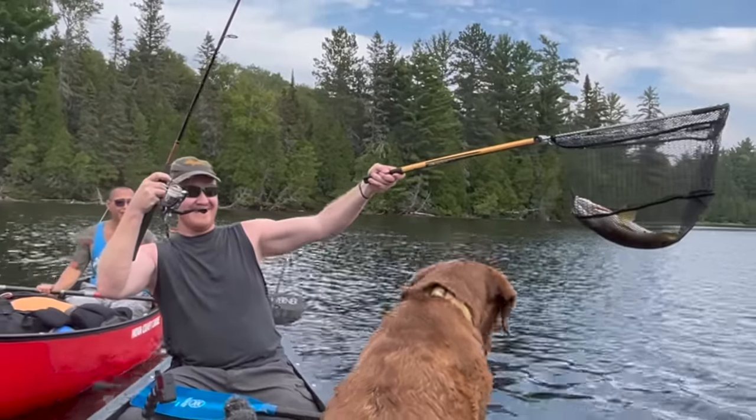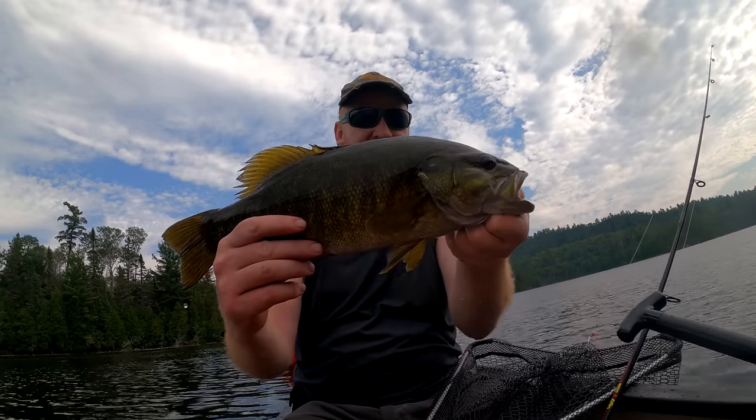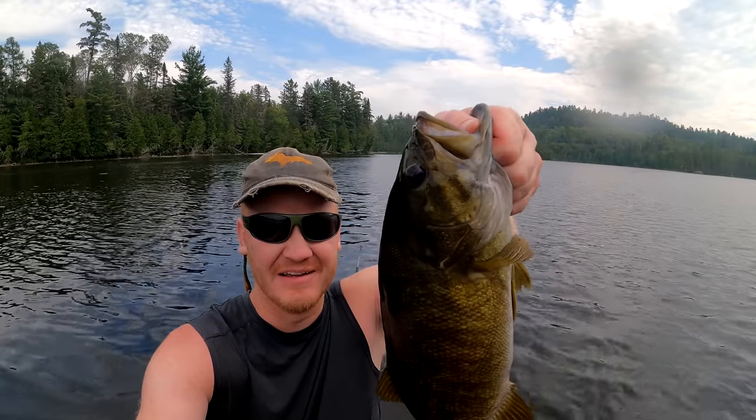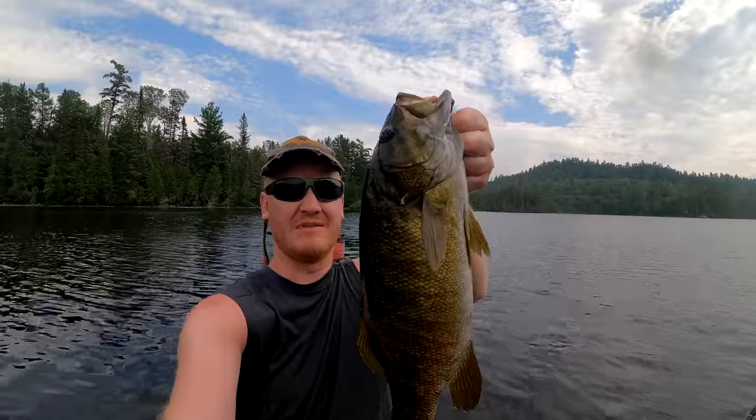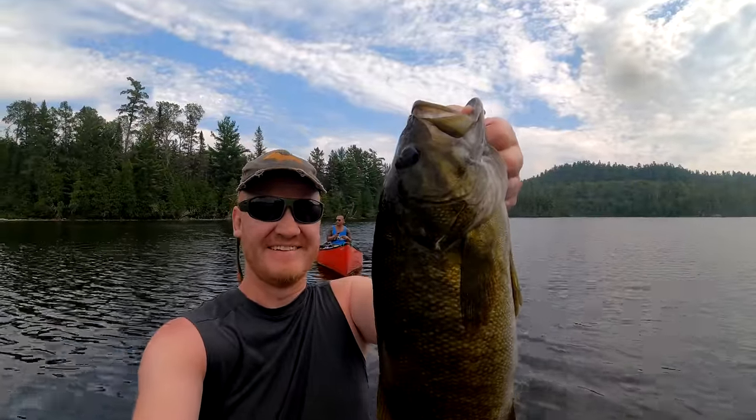Yeah! Woohoo! Monster. It's amazing! Sweet. That's a beauty. Sure is. Think I'm gonna let this one go because we got a lot to cook up tonight. Alright.